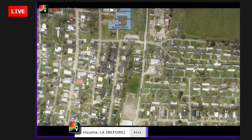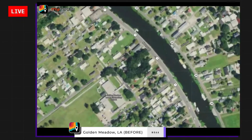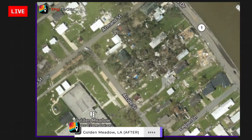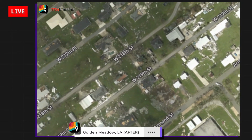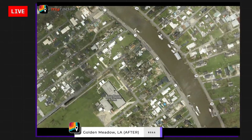Let's jump to some photos here I have from Golden Meadow. This is really close to Port Fourchon where this storm made landfall. In fact, another elementary school right there, Golden Meadow Lower Elementary, and I advance. It looks like the elementary school did pretty well, but if I again zoom on in here, you can see a lot of these local, these smaller homes were damaged in the aftermath of this storm, and of course 150-mile-per-hour winds.